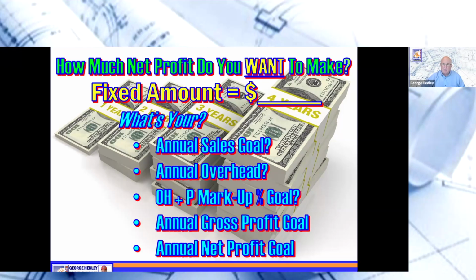So it's a fixed amount of money. Each one of these are fixed, and you can convert them to percentages. The problem with percentages is, as your sales go up and down, the percentages change on every job. So we have to know our fixed amount we have to cover, and then we can convert it to the percentage that we're trying to obtain, right?